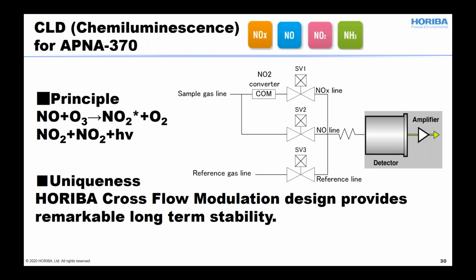The last line is the reference line, where reference gas is introduced. Most conventional method uses reference cell to compare 0 point. On the other hand, by only using one cell, by always introducing pure nitrogen, concentration is always cleaned up and provides you remarkable 0 point stability for a long time.